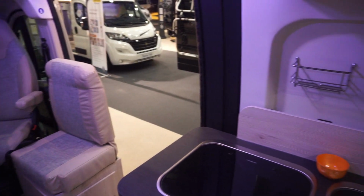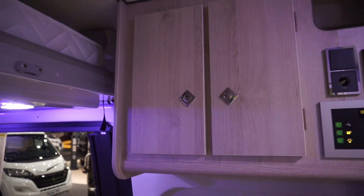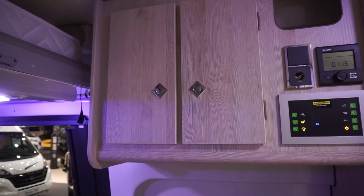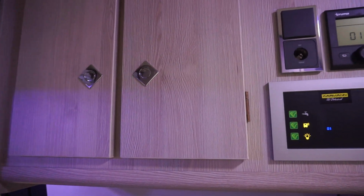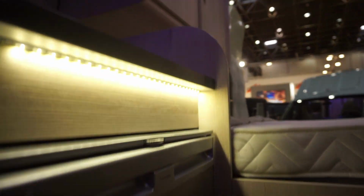So what do you think? Like this van or not? Is it cluttered or does it have an intelligent use of space? Just point out the fridge as well, which just happens to be the same one as I've got. There you go.